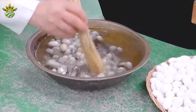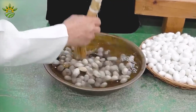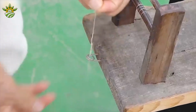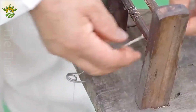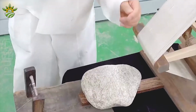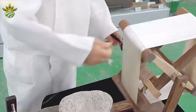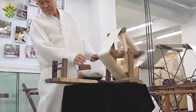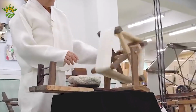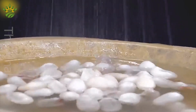Let me take you to the largest silk production workshop in Suzhou, China, a place with over 1,000 years of history in the silk weaving industry. The silk fabric weaving process here is a delicate blend of tradition and modern technology. It begins with harvesting the silk cocoons, usually done after the silkworms have completed their spinning in about 2 to 3 days.